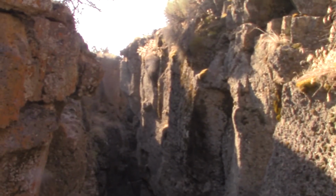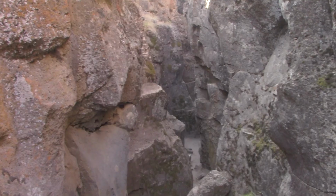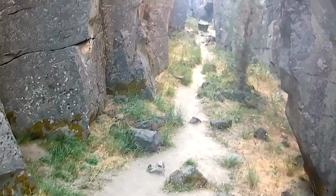a fissure in the ground that is approximately 30 feet deep at its deepest point, and it's about 2 miles long. There's some fantastic views down there, and we're gonna show you some of those right now. So sit back, relax, and enjoy.